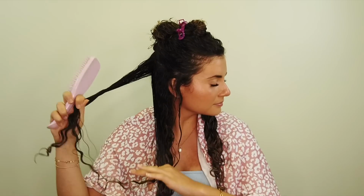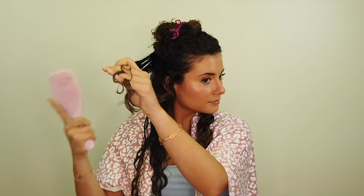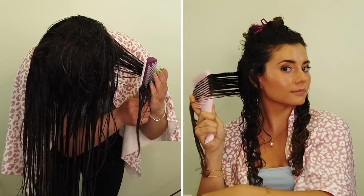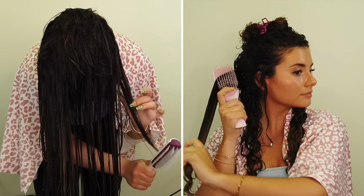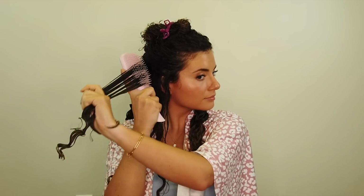Sections are super key for curlies because you have so much more curl and texture to the hair that if you really want to define all of it, you need to section it. And you'll see this in compared to our wavy, who doesn't need to go in with as many sections. What determines this is how many clumps your hair curls into.